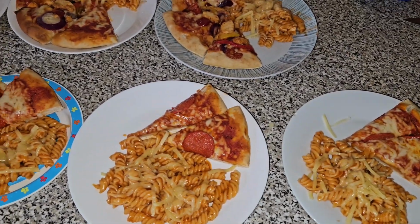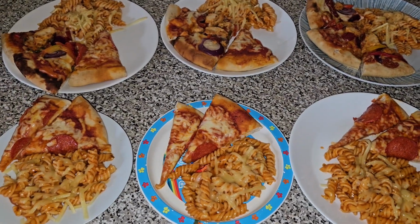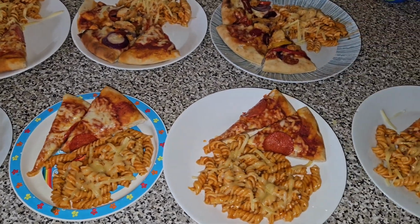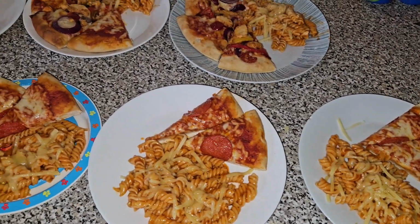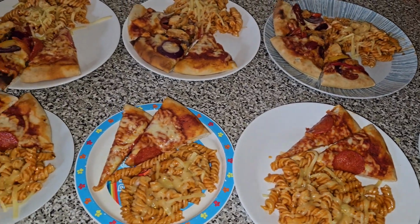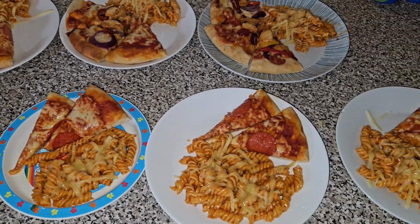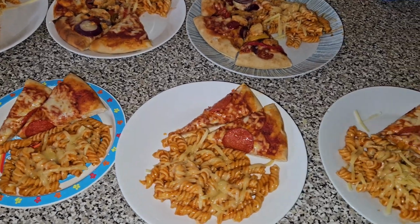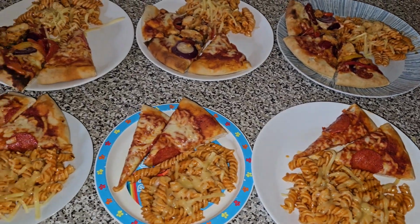Hi, so it's absolutely boiling here in Scotland and I didn't want to do much cooking, so we have ended up with pasta and pizza. The pasta is the one that I got from Morrison's when it was half price, so it worked out to be about 75p for what we used. There's no meat in there, this is just cheese and tomato pasta.